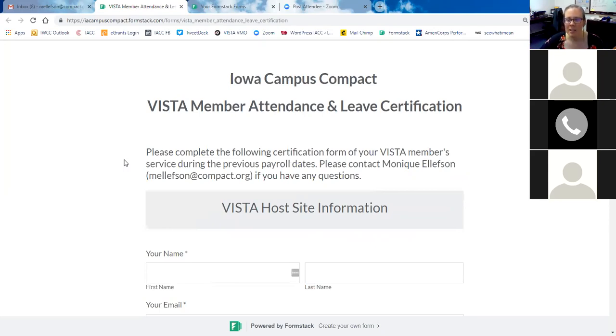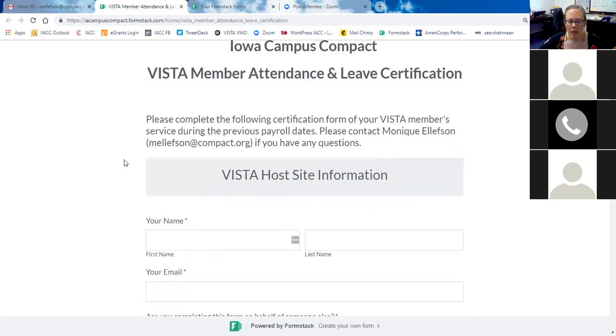But you can submit it early because we understand there are a lot of things happening, or you can arrange it, of course, with another staff member to submit on your behalf. That shouldn't be happening every time because you're their site supervisor, at least according to our grant. And so you should ultimately be the one submitting this. You cannot ask your member to submit this. That would be like them approving their own timesheet, which is not ethically something that we're interested in doing, and would just be a red flag for us too.